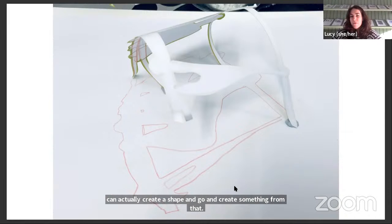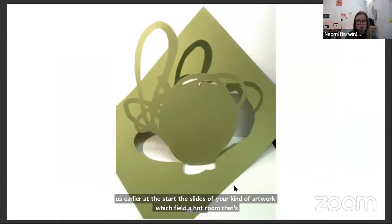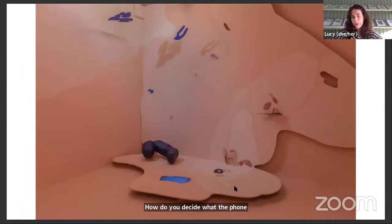I'm just curious to know, as an artist, if you're using this process, how do you decide what the end product is going to be like? You showed us earlier at the start the slides of your artwork which filled a whole room, that sort of installation work. How do you decide what the final end product is going to be, whether it's an installation taking up a whole space, or a sculpture, or just a drawing?